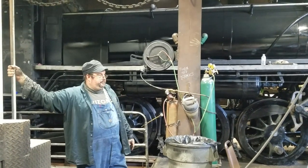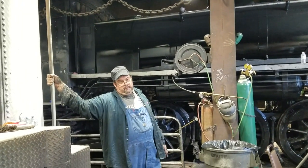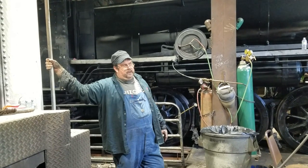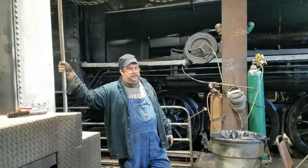I have a question. What's the top speed that it can make? We think probably about 40, 45 miles an hour. Not here, though. Here, about 15 is about as fast as you want to go. And there's not many places you can do that safely.